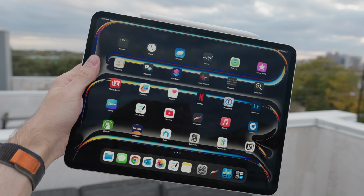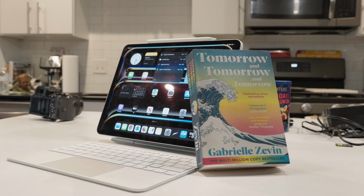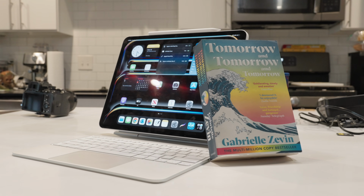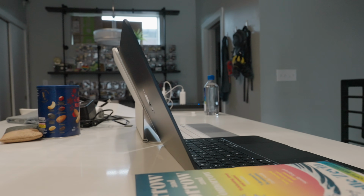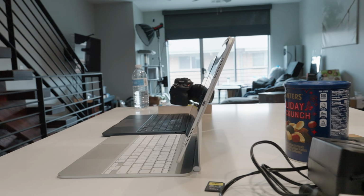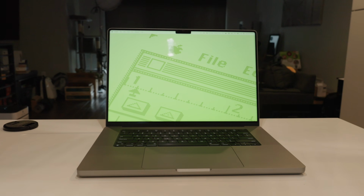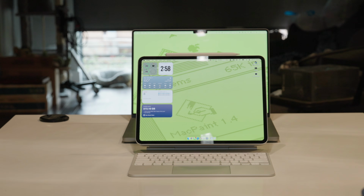This is my favorite thing about the iPad Pro, the screen. It's 13 inches, which I specifically wanted over the 11-inch so that it matched the screen size of smaller Apple laptops. One of the things I wanted to see was if the iPad Pro with the Magic Keyboard could be a laptop substitute. My daily driver is a 16-inch MacBook Pro, which is quite a bit larger than this setup.